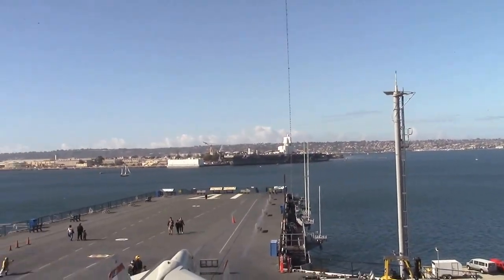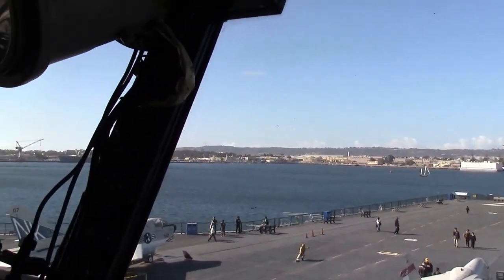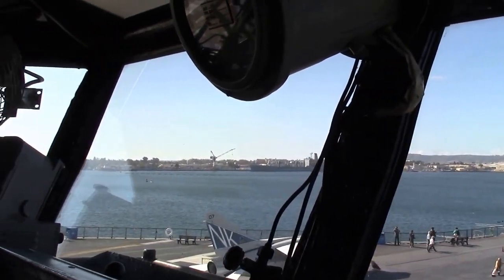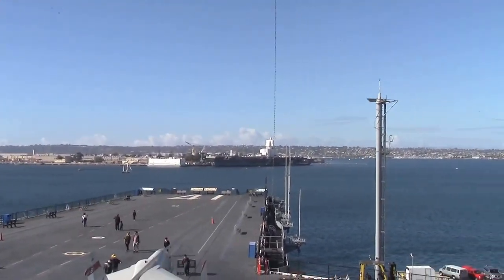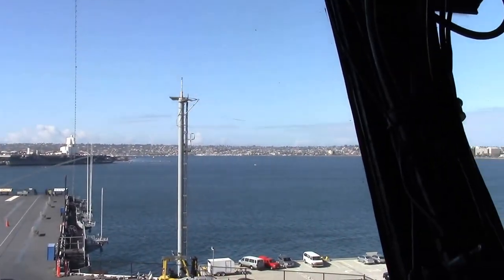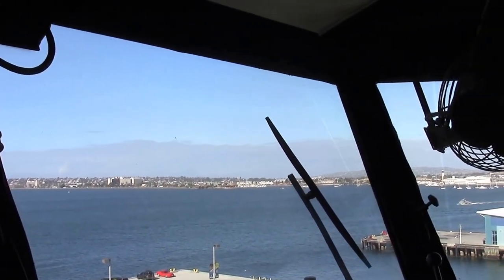How fast is 35 knots? It's 1.17 miles per hour times 35. It's about 40. So every knot is 1.17.